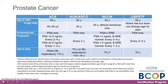Because most prostate cancers are very slow growing, and as a result, most prostate cancers, not all, but most, do have a very low risk of prostate cancer death within a 10-year time frame. So if a patient has multiple comorbidities that are more likely to take their life than prostate cancer would in the 10 years, that's why they set that cutoff.